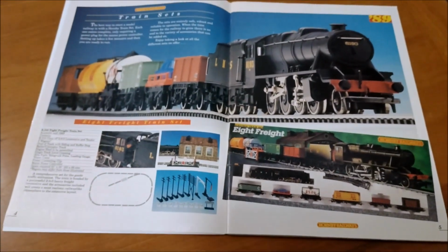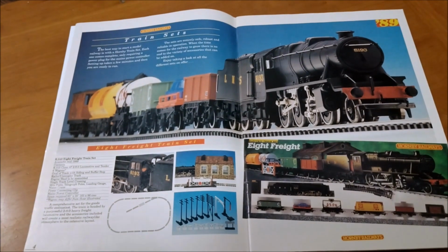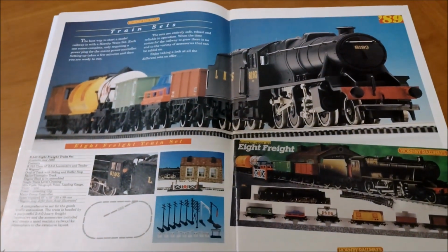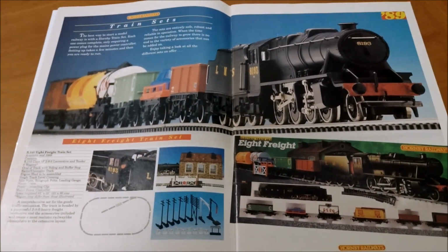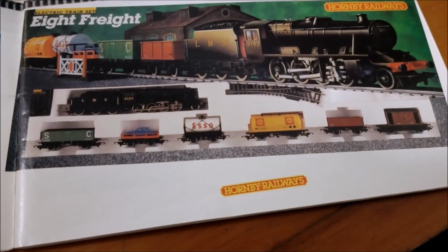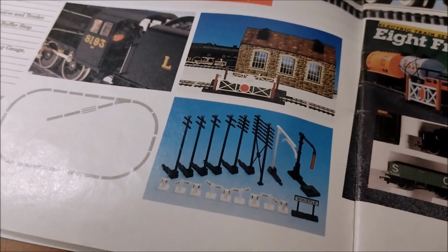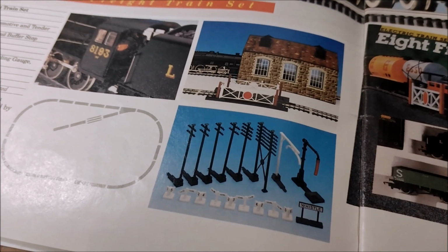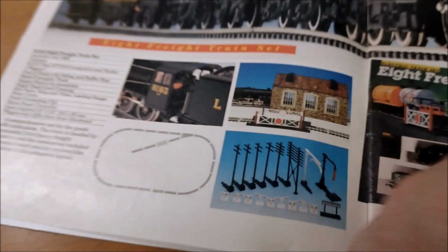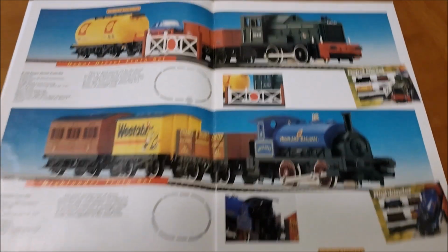Opening up, we go straight to the train sets because obviously these are the Christmas money spinner. So you've got the 8 freight train set, which has got a selection of wagons, as you can see. It also comes with an engine shed and some telegraph poles, some signs and loading gauge and water cranes. Turning over, you go to the depot diesel train set.